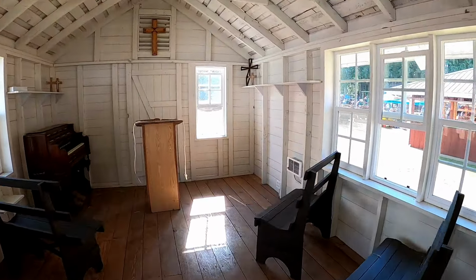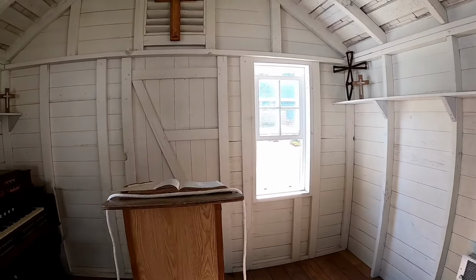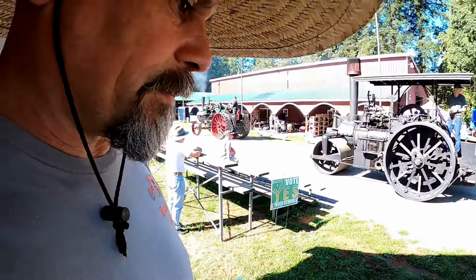Decorated it up. Sometimes they'll get like a two or three piece band in here and start singing and playing music. And I think they've actually started using this for weddings, you know, as a rental as part of our showgrounds. So we'll go back out and we'll check out the next building.